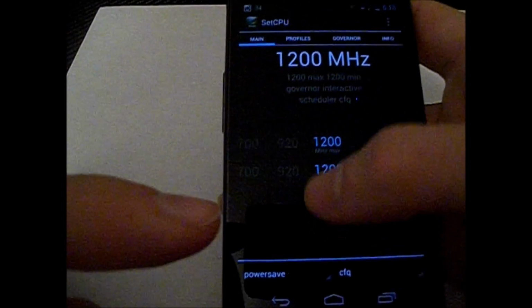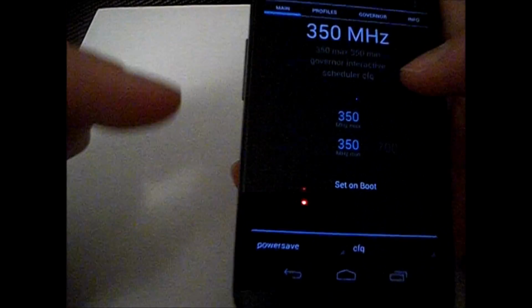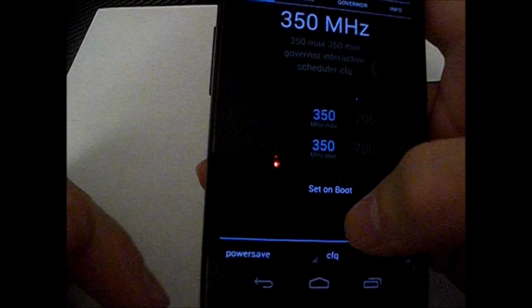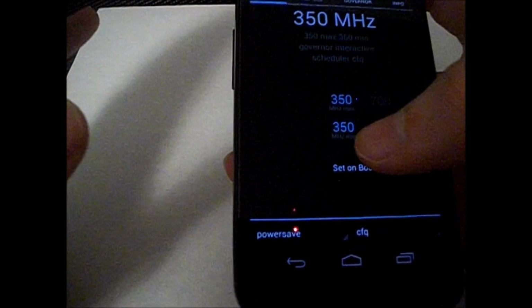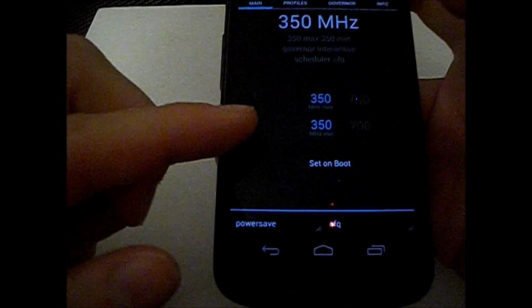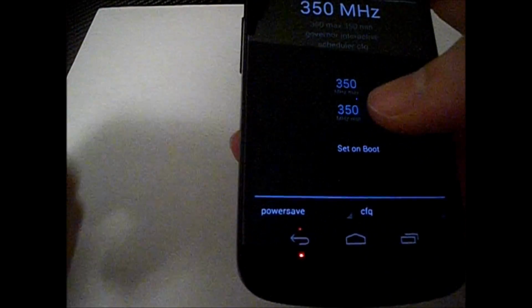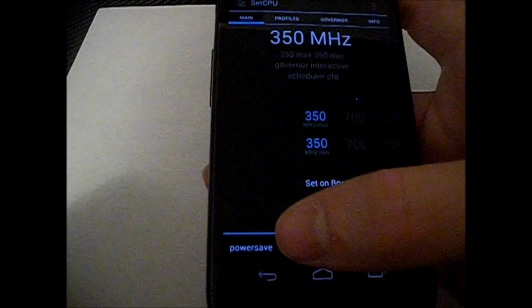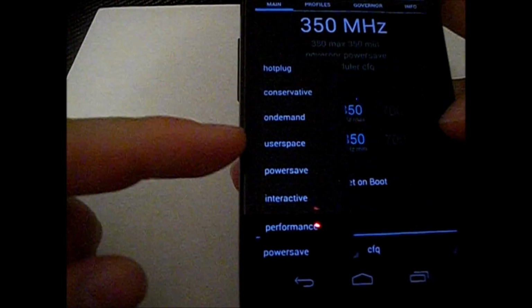And you can set that on boot, so it's always going to be like that, but that's really going to drain your battery. So if you want, this is a really good battery saver, so you can set it at 350 megahertz. You're going to get a little bit of lag, it really isn't even that noticeable, unless you're playing a game like Dead Trigger or Shadowgun. But this is going to save battery better than anything I've ever used, like Juice Defender, Juice Defender Pro, and then they also have preset governors.